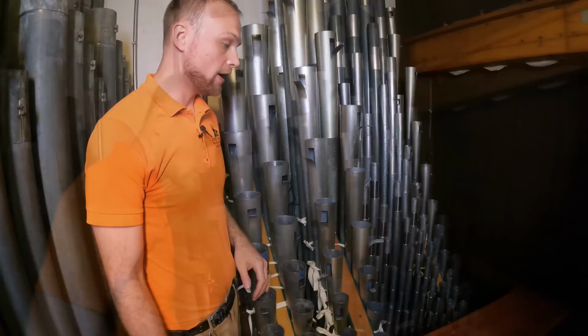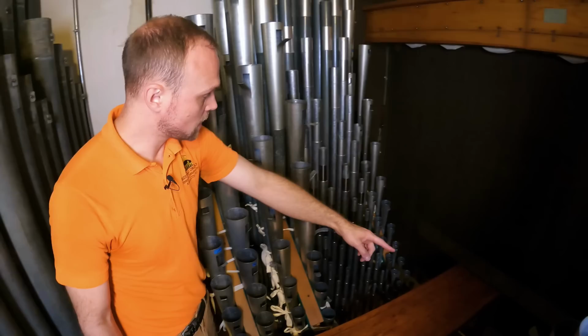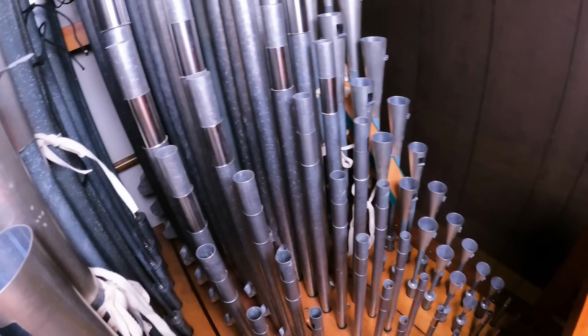So now we're at the top level of the right chamber. At the front here, we have the top end of the 16-foot post horn. In between here, we've got two ranks of cellos, even more strings. And then the two back here are the top end of the two 25-inch reeds.